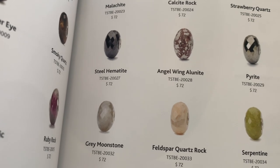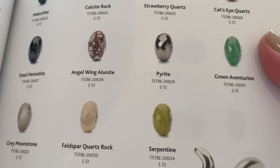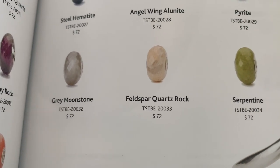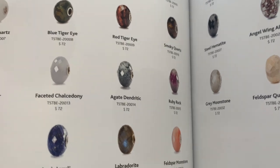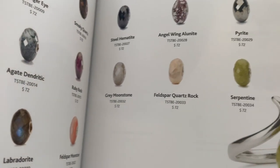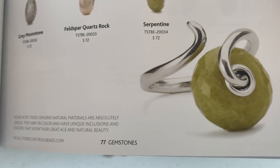Then the steel hematite, angel wing alunite, the pyrite, green aventurine, gray moonstone, feldspar quartz rock, which I think is very pretty. And then the serpentine, which I also want for my Korean bracelet. So there you see, these are all of them. And look at that ring, where you can change the glass bead. So gorgeous.